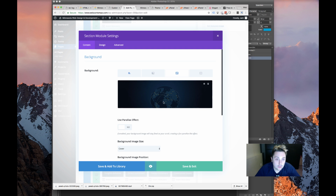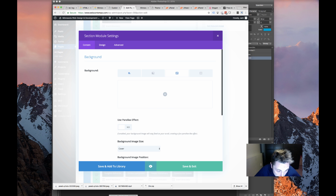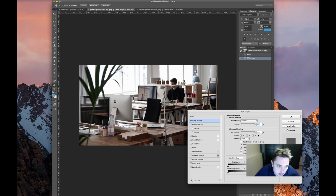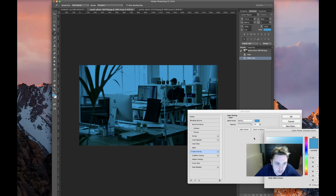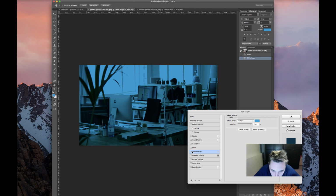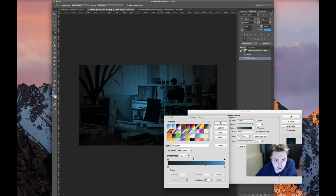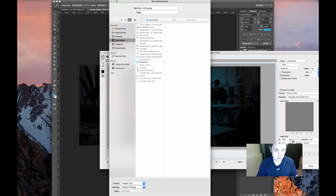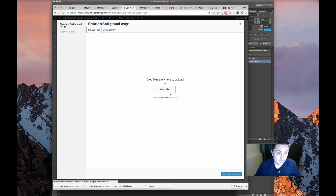Now, I gotta find some kind of picture for that. Maybe this one could work. Let's see. So we want the center to be kind of bright, like similar to the other one, and then the outskirts of it to be a little darker. So, alright, let's go with that. That looks actually kind of cool. That should be somewhat similar to what's already in there.